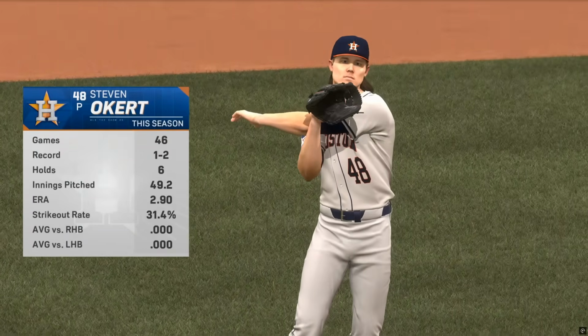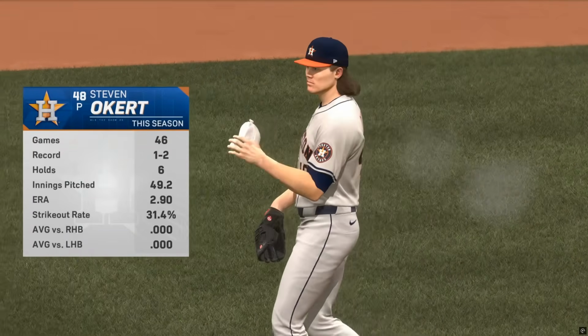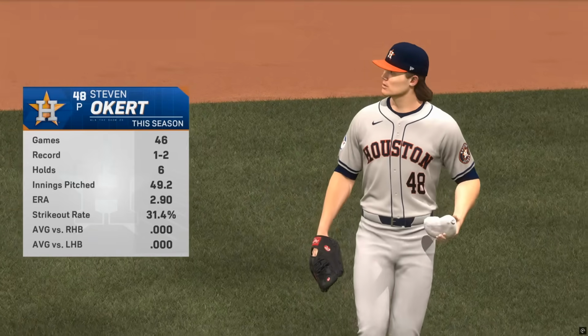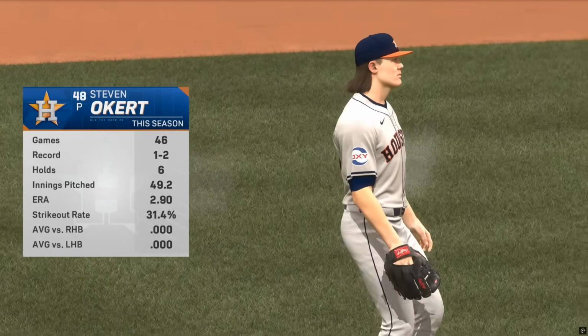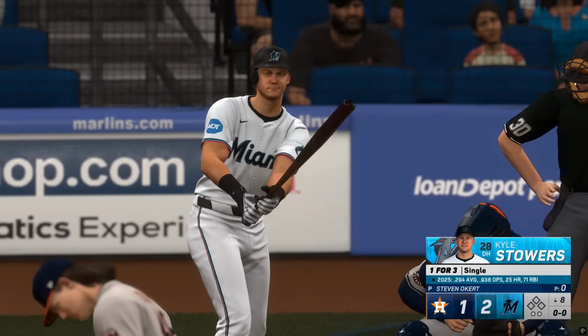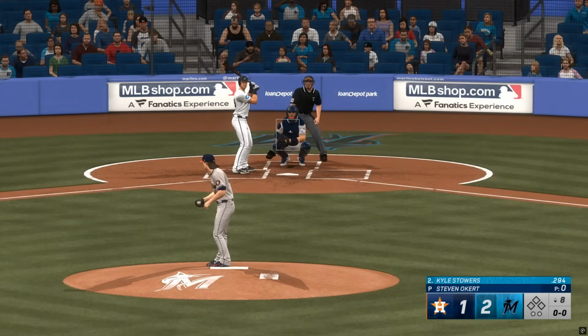Back now, new pitcher on the mound as we roll into the bottom of the 8th, Steven Okert. And he's been fantastic this year. Really stingy in terms of allowing base runners. He's just got great stuff that's tough to square up. Well, one-run game. Now here is Kyle Stowers.